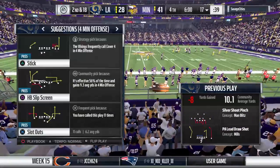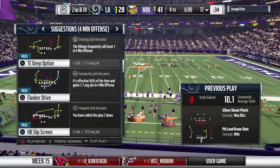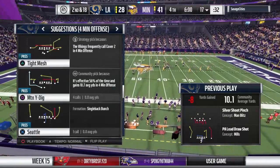And we return, welcoming you back to Minneapolis. It's the Rams trailing, but they do have the football as we start the fourth and final quarter.